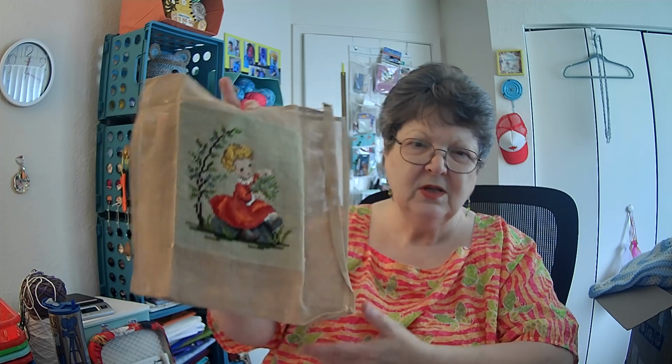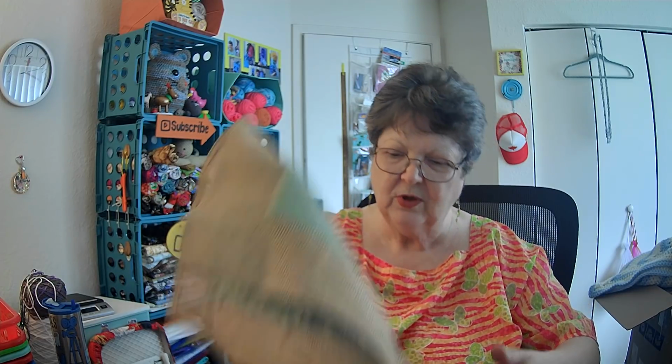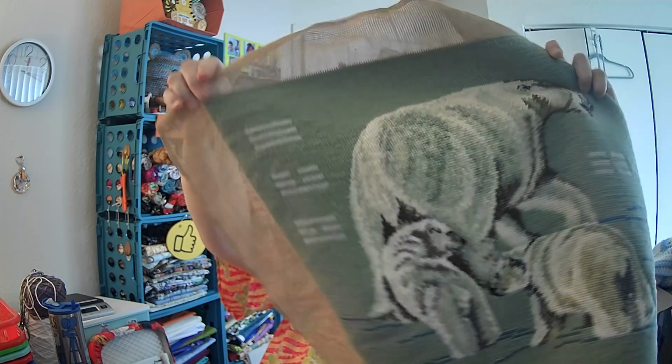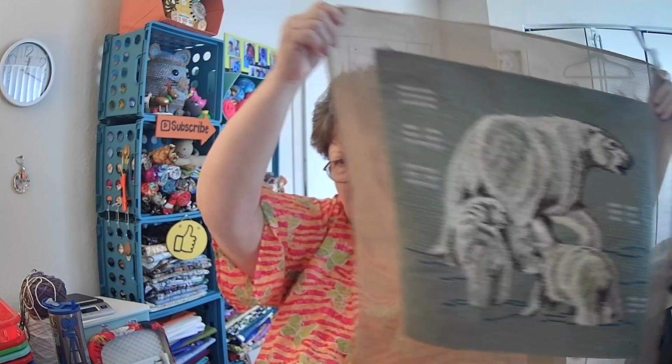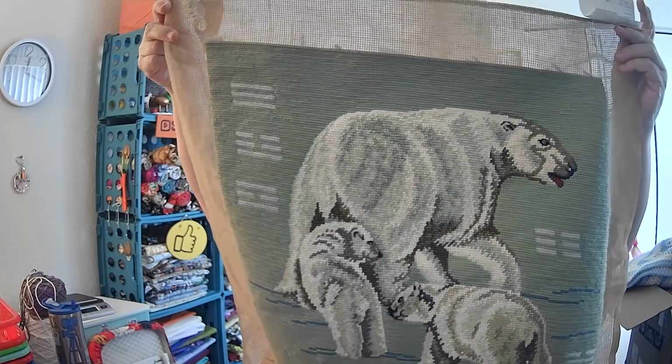But I just thought they were so cute. So anyway, I'm going to put those together. I don't know when, but I am going to get them together. But I love that. Then there was this one, which also needs to be blocked. As you can tell, they're all crooked. But look at the polar bears.